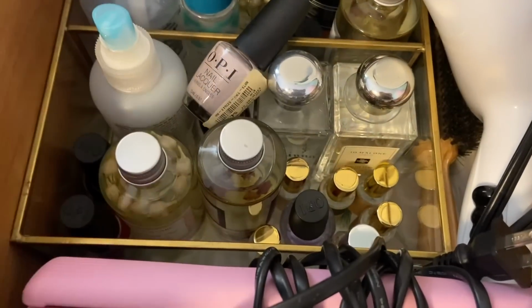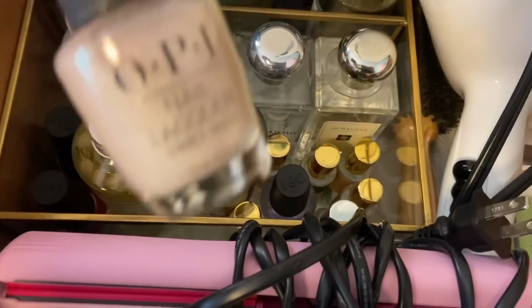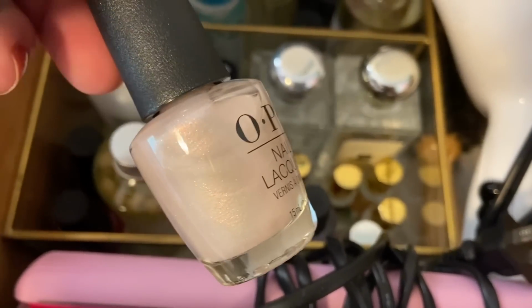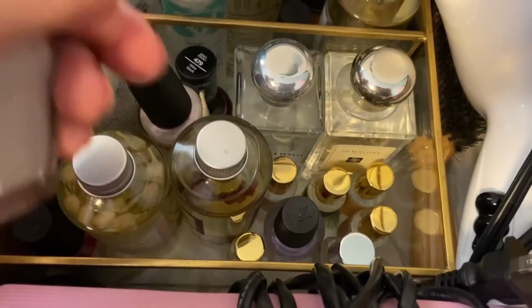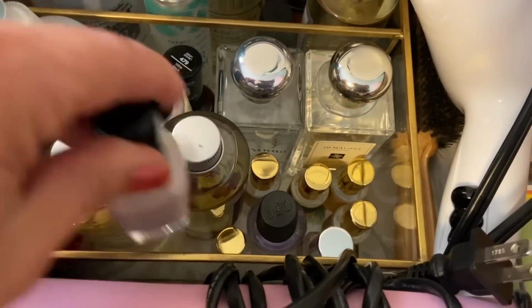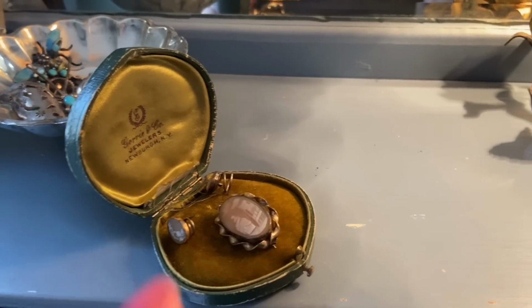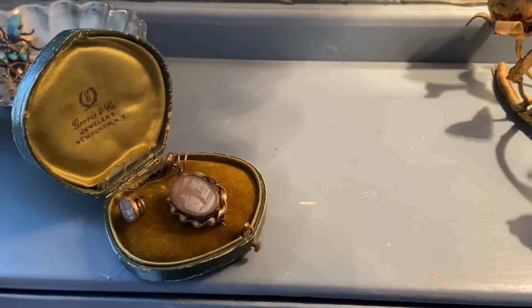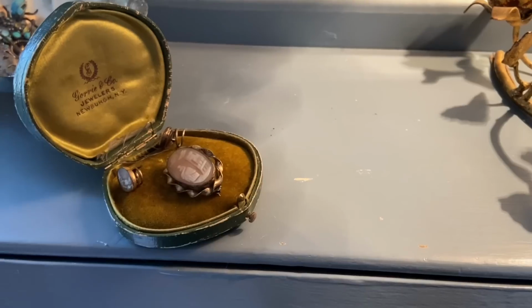I'm putting my new nail polish away, and then I realized that I have this one, and I think that would look beautiful layered over top of that. But I just painted my nails the other day, so that will be next time. This just arrived in the mail. I purchased it from Angela, and I will share that in a vlog because I want to get this haul video uploaded.